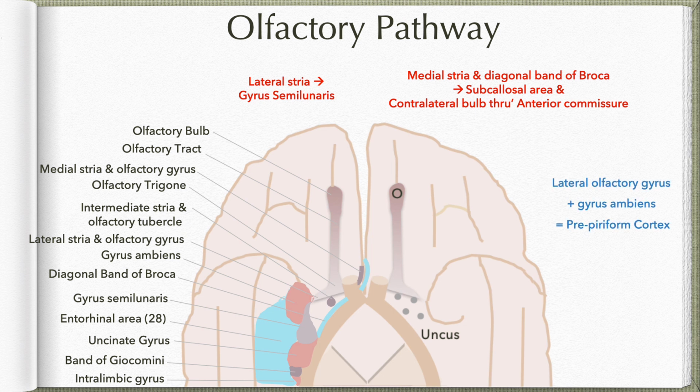So we have two terms here. One is prepiriform cortex. The prepiriform cortex includes lateral olfactory gyrus. What is lateral olfactory gyrus? These are the neurons which are located along the lateral olfactory stria, plus the gyrus ambiens. Gyrus ambiens is, as I said, the limen insulae area, which is basically located at the apex of the insula. So these two structures together, we call it as prepiriform cortex.